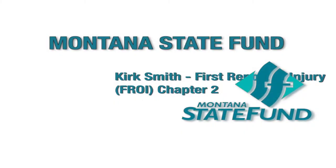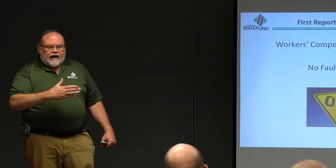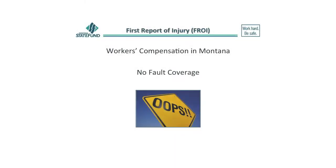How does workers' comp in the state of Montana work? Well, we're a no-fault state. So the idea here is that if somebody violates a rule, say you have a safety practice at work and somebody violates that, in some states with some workers' comp, they'll pay for some things, but they're not going to pay for everything because of the rule violation. In the state of Montana, that's not how that works, okay?